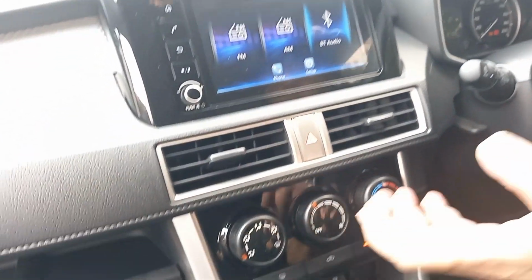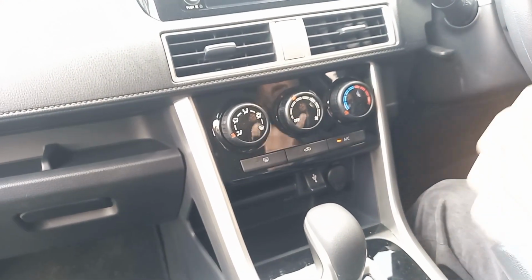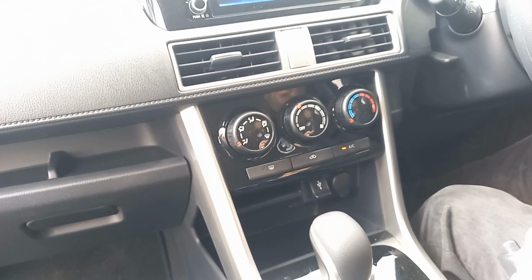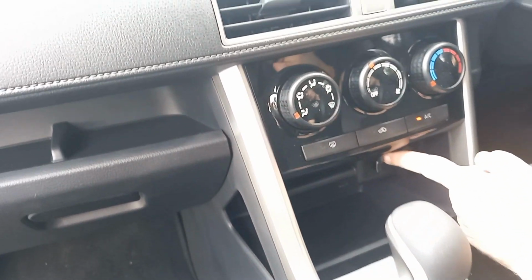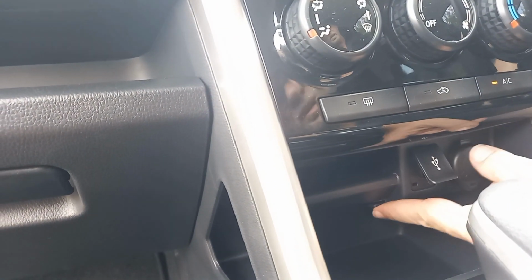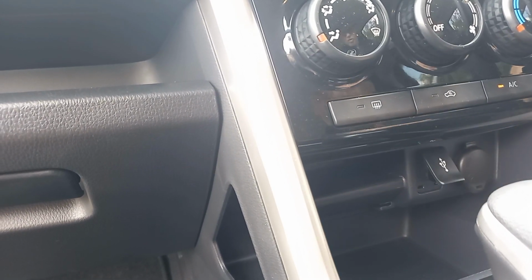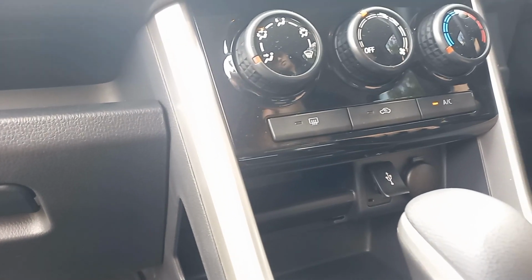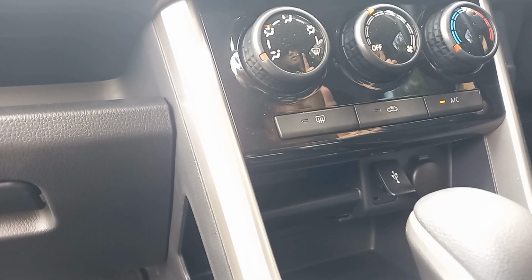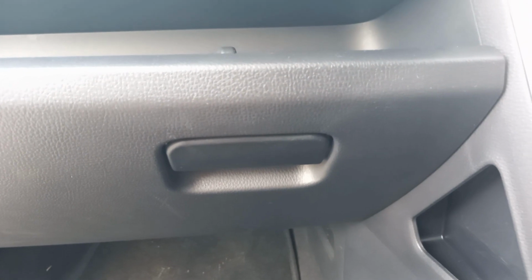Below that, you've got good old-fashioned knobs to turn for your aircon system, and it does work pretty well. I'm impressed. Over here you've got a single USB and a single 12 volt. Now there, and I'm having a look, I would say you could do with more than that, considering this is a 7-seater, but it is an improvement from the previous one I tested that had the cable in the cubby hole that you had to link to for a USB. So good improvement there, Mitsubishi.